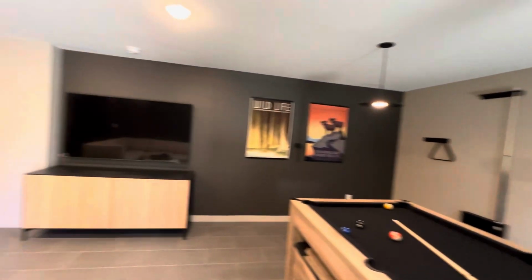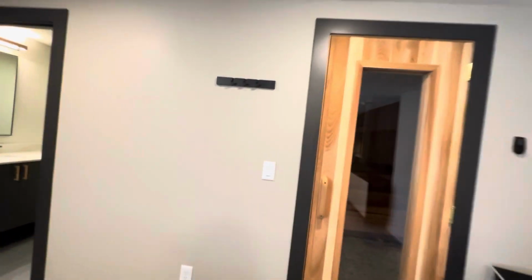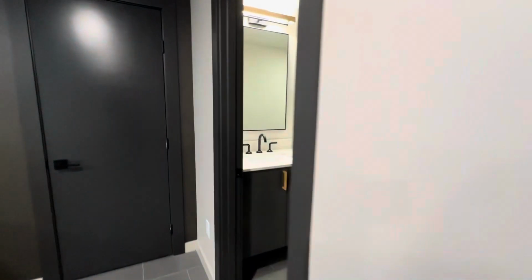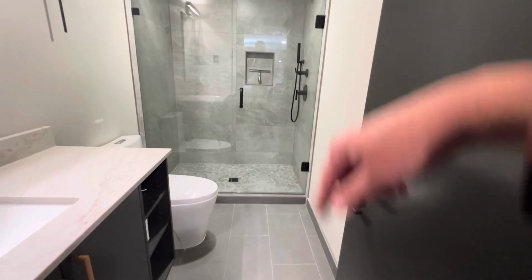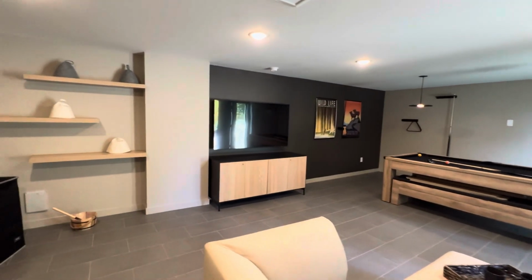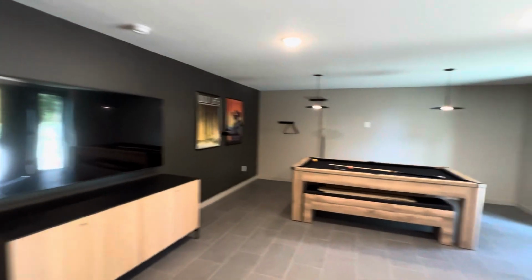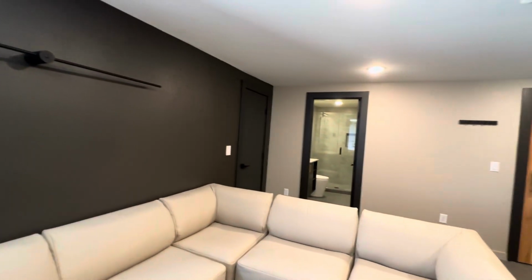They got a pool table set up down here, TV, sauna, which is super cool. So nice big sauna in here, you can fit a lot of people. And then they've got a bath here with a shower, the first non-curbless shower in the whole place. And they've got a little bit of storage closet in here, and then that kind of wraps it up. So once you get down here, it's a kind of a cool escape, but it's gonna be a little bit hard to get here in the winter, but totally worth it once you get down here.